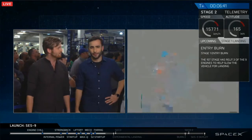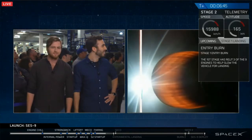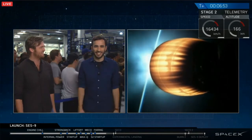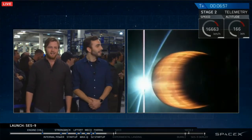We just heard that the first burn of the first stage is complete. That means the first stage is back on its way to a hopefully successful landing soon. Fingers crossed. Stage 1 entry burn shutdown. Stage 2 FDF is saved.